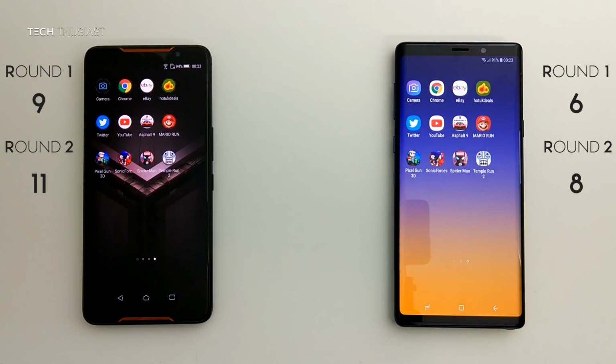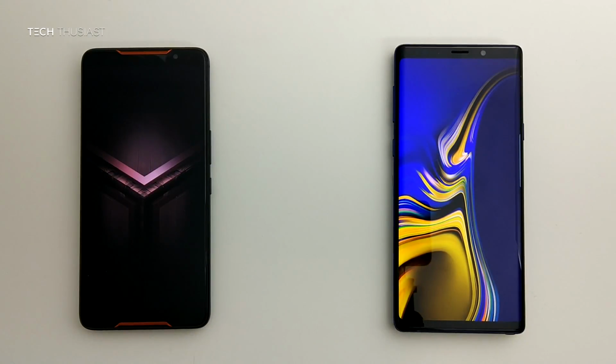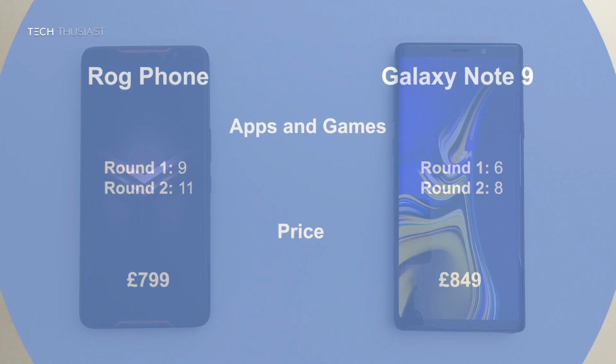So in round 2, the ROG Phone wins again by 3 points. So that is the end of this speed test comparison, and here is a recap of the scores.